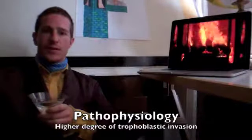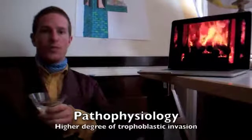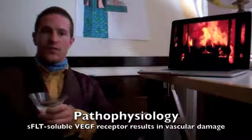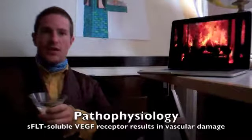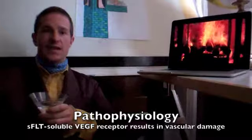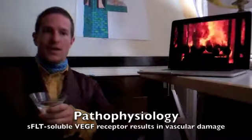There are many theories about the primary cause of preeclampsia, but the most popular one suggests that a higher than normal trophoblastic invasion might be the culprit. One theory that is gaining favor involves an increased circulating concentration of the S-FLT protein, a soluble form of the VEGF receptor. S-FLT is a VEGF antagonist and may be responsible for the vascular damage and resulting vasospasm and vasoconstriction of preeclampsia.